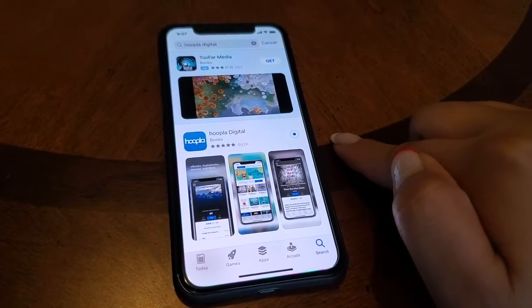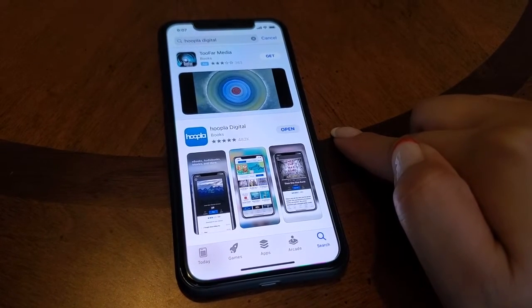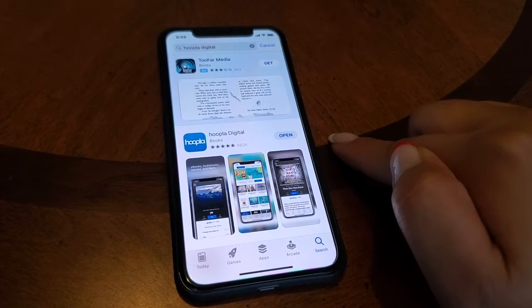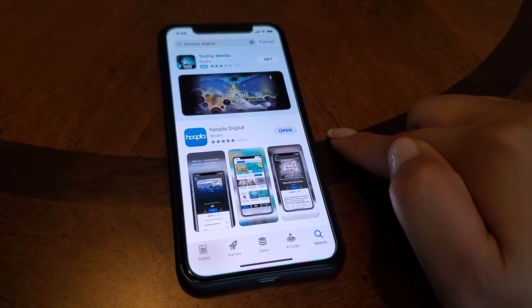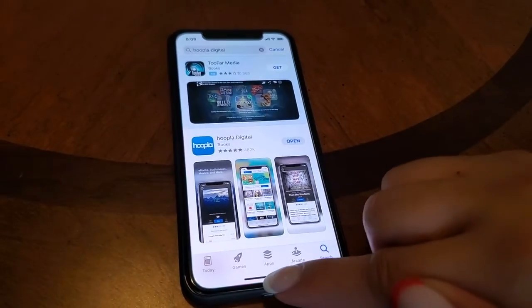Again, similar to Android, you may need to verify yourself using your face, a fingerprint, a password, or nothing. A second screen may come up from the bottom, double checking that you would like to install it. Click the blue Install button. Again, that means download. So soon enough, Hoopla will be on your phone.